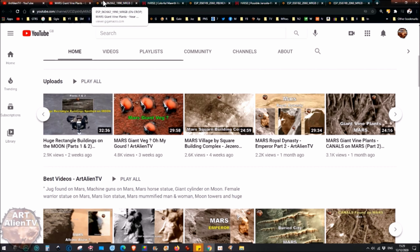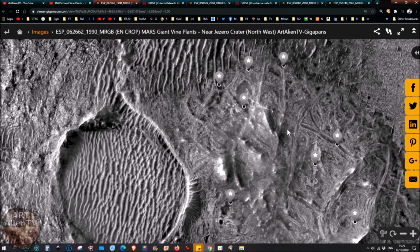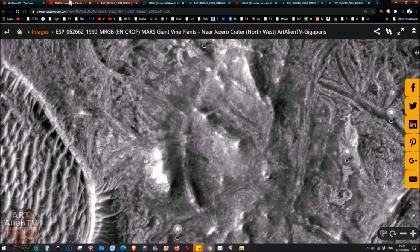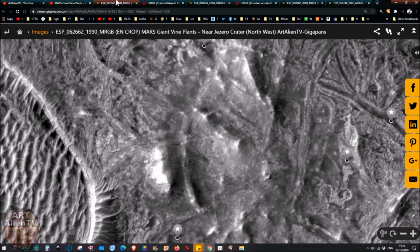Let's have a quick look at the giant vines first. Now this is from Jezero Crater North, okay, northwest, near where the new rover will be landing in February in 2021, not long now, okay? And this is just west of that area where it's going to be landing. And then we've got this amazing city area here, which I've shown before, with roads and buildings and ruins and stuff like that. I'm not going to go through that today because I've already covered this, but there will be links to this video. It's this one here. It's called Mars Giant Vine Plants, Canals on Mars, Part 2, okay? So I'm not going to play that now, but I'm just going to quickly show you parts of this.